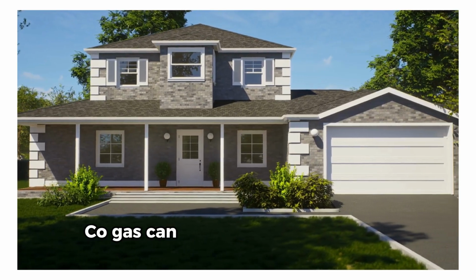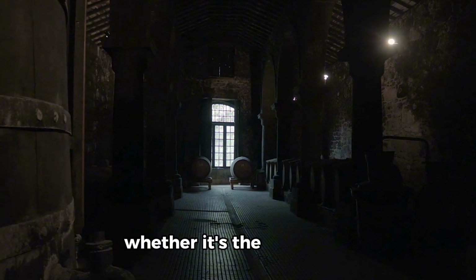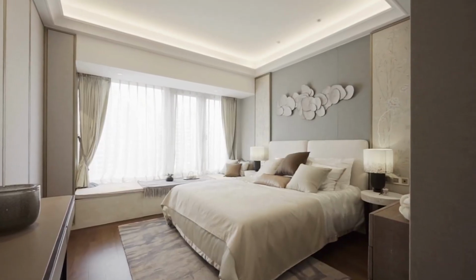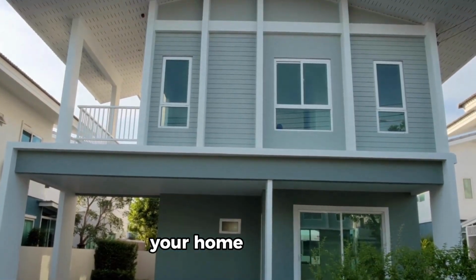Now let's talk about where you should install them in your home to ensure maximum protection. CO gas can move freely throughout your house, so it's important that each floor is monitored, whether it's the basement, main living area, or upstairs bedrooms. So, placing a carbon monoxide detector on every level of your home is a must.